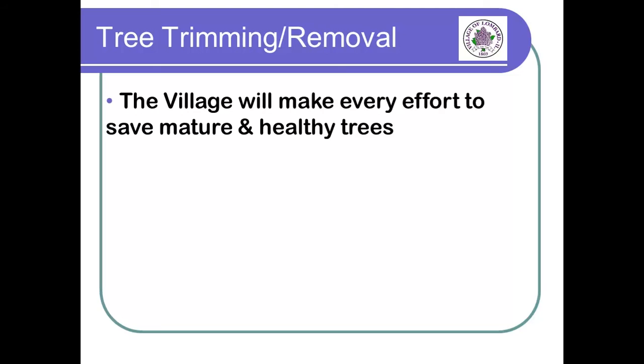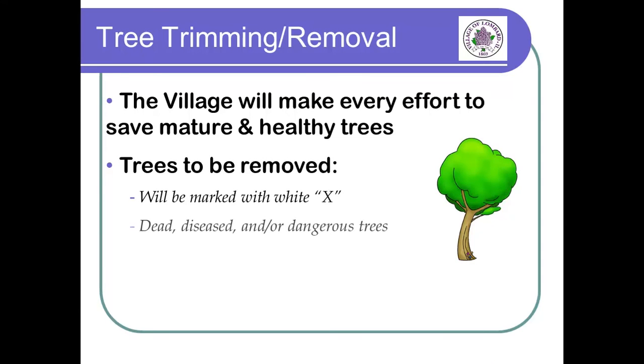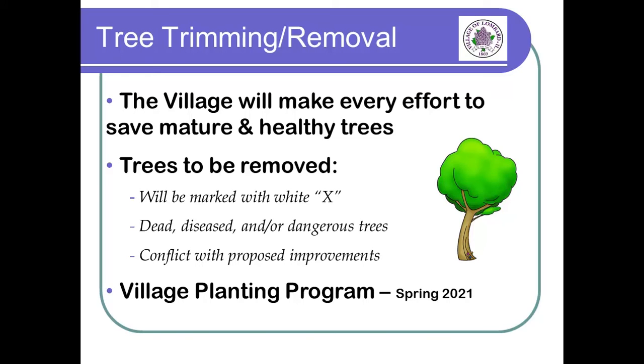Getting back to construction, trees to be removed will be marked with an X. The criteria for tree removal is dead, diseased, or in decline. A few trees will be removed due to unavoidable conflicts with new underground utility construction. New parkway trees will be planted in the spring of 2021. Those residents eligible for a new parkway tree will receive a letter in late February, early March of 2021. This letter will list available tree species. Select your first 3 choices that are appropriate for the site. After the letters are mailed out, requests are filled on a first-come, first-served basis. Limited numbers of each type of tree are available from nurseries.